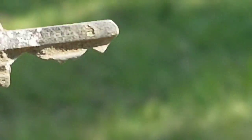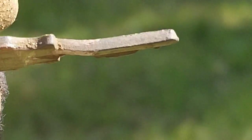All right, and where's my focus? There we go. All right. Good stuff, in the pouch, on to the next target.